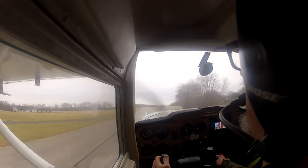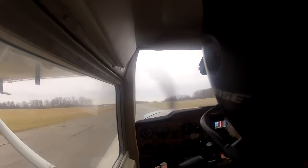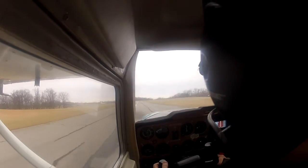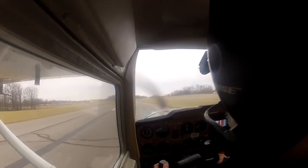Little right rudder, little left aileron. Right rudder, little left aileron. See how I pushed the rudder there just a little bit? Because we have a little bit of wind blowing from that side. Just enough. Push that rudder just enough and then tilt the wing, straightens right out. Perfect. All right, let's go do another one.